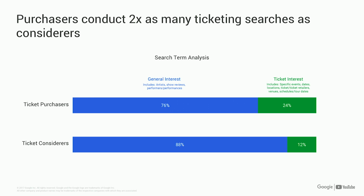Do I go to this show? Do I go to that show? They're constantly thinking and pining over which show or thing to go to, given all the myriad options of entertainment that we provide. How do we spark them to action, right? How do we get these ticket considerers to actually get into the purchase part of our flywheel cycle?